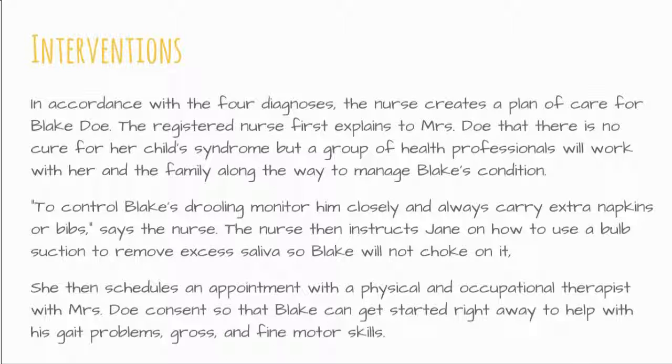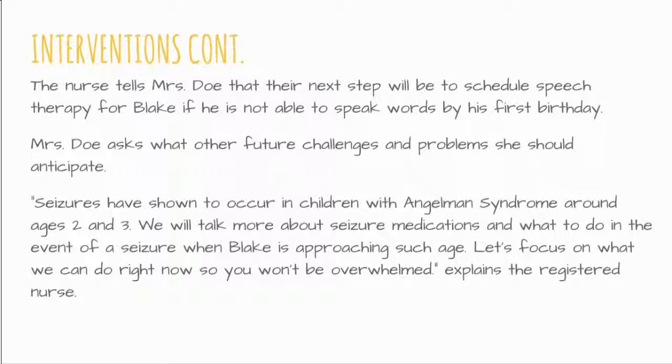choke on it. She then schedules an appointment with a physical and occupational therapist with Mrs. Doe's consent so that Blake can get started right away to help with his gait problems, growth, and fine motor skills. The nurse tells Mrs. Doe that their next step will be to schedule speech therapy for Blake if he is not able to speak words by his first birthday.